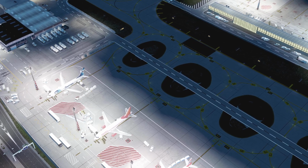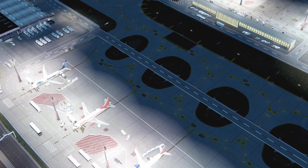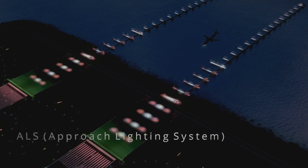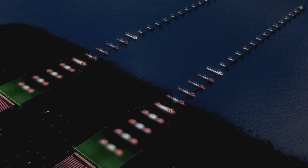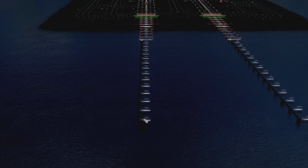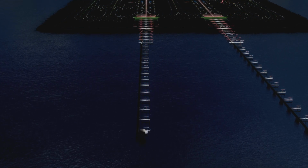And what the pilot sees first is the ALS system, short for Approach Lighting System. An approach lighting system can look very different depending on airport size and ILS category, etc. In Sanctuary, I settled for a typical ALSF-2 system, which stands for High Intensity Approach Lighting System with Sequenced Flashing Lights.